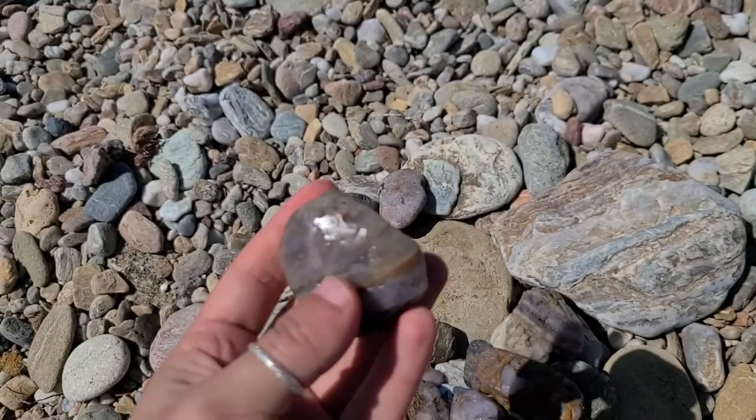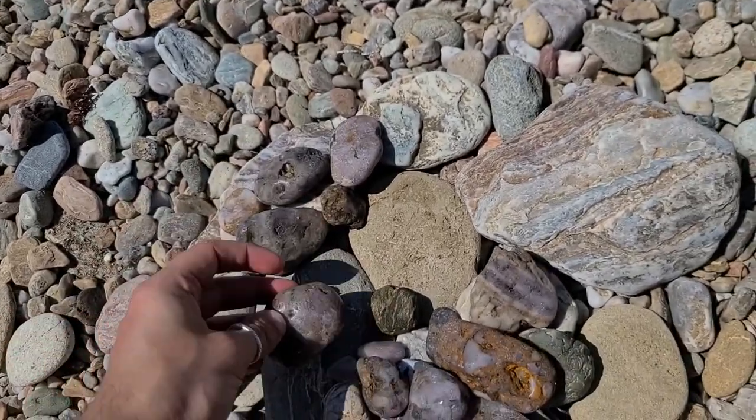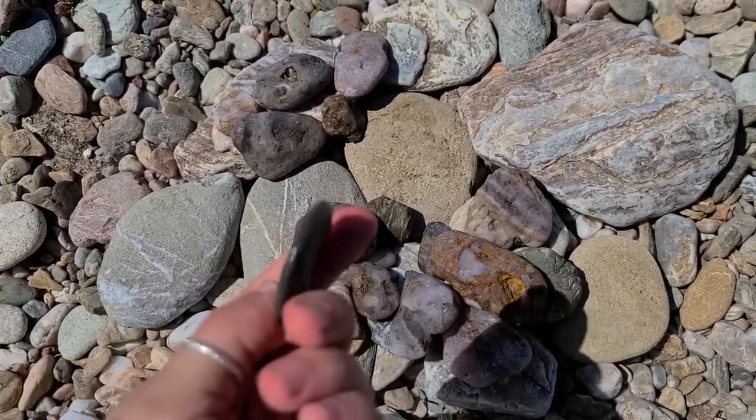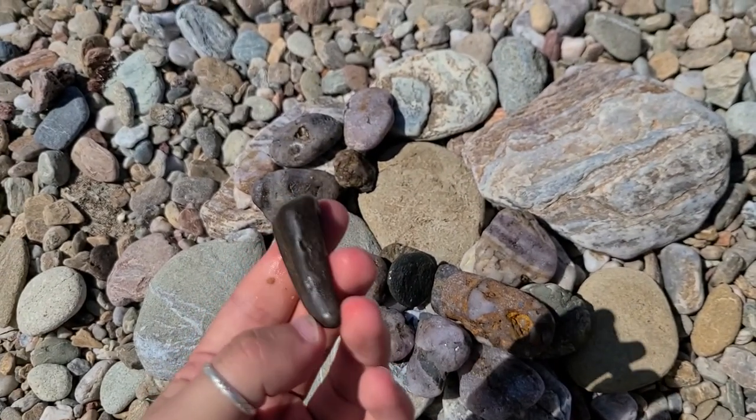This one, oh, this is a nicer one. Big, got some streaks in it. A little rough in color, but nice enough, you know? Another little flat rock. This rock is cool because it reminded me of a bone.